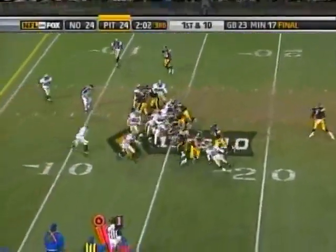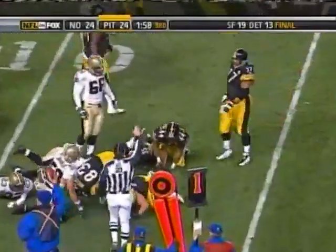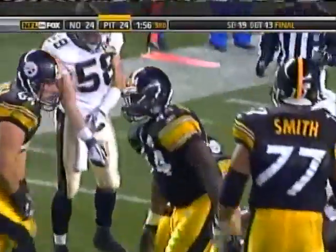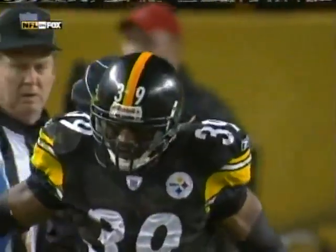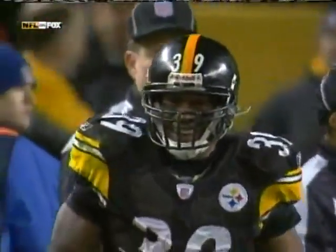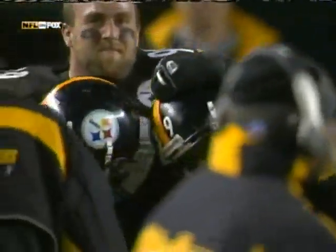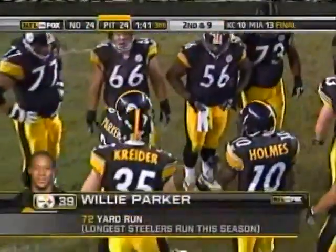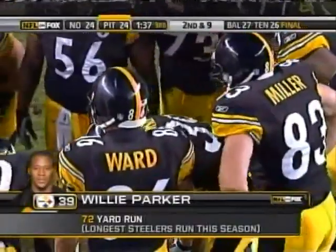72-yard run, and now Najee Davenport gets it in his hands. And Davenport is brought down after a gain of 1. Well, Willie Parker, I mean, he knows how close he was. A good block by Dan Kreider is what sprung him. But give credit to Mike McKenzie and the hustle that he showed getting over there to make a play. Yeah, he didn't quit on it, and he saved a touchdown.